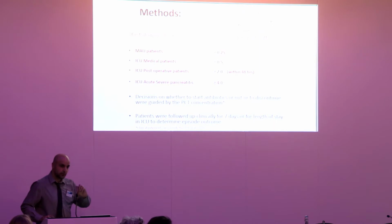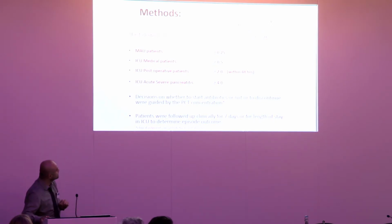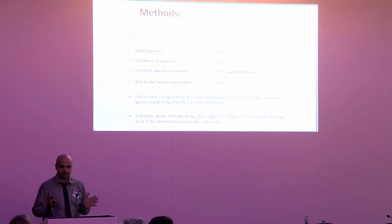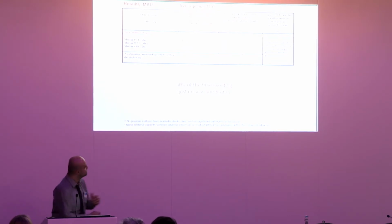But the clinicians always have the right to ignore the test. And the rate of ignoring the test in our hospital is about 11% based on the latest audit we did, which is lower than some international data. Patients were followed up for 7 days at least, because 7 days we thought was a good time for an infection to declare itself. In ICU, we monitored them daily through our daily ward round. And this is the data we saw. So out of 100 patients, 50% of the time, we avoided antibiotics. That's just the in case.